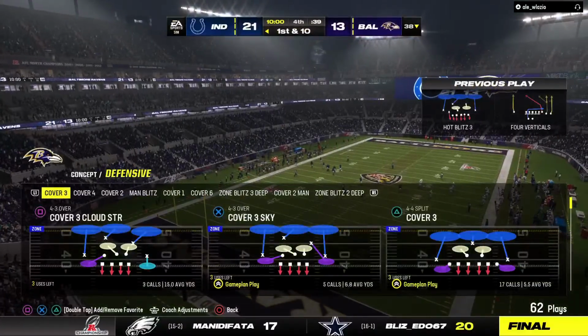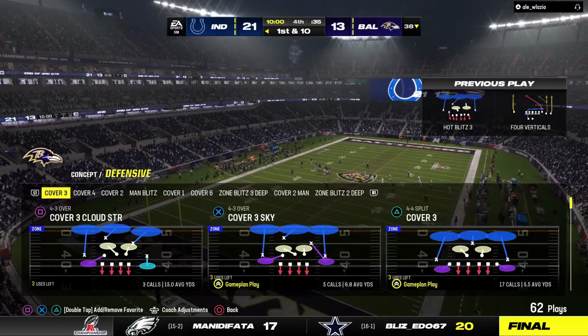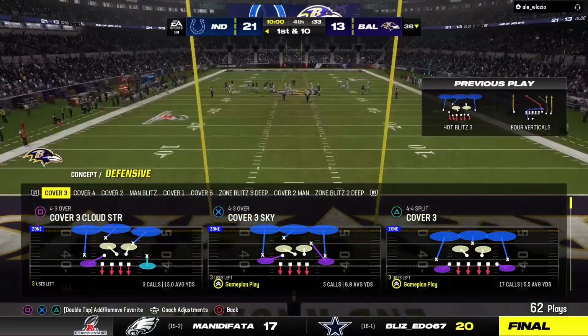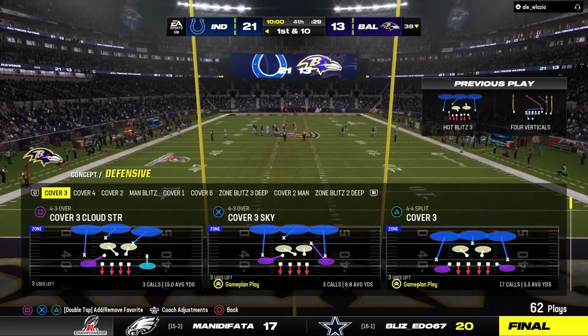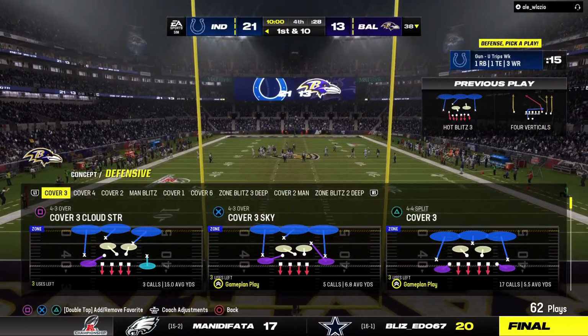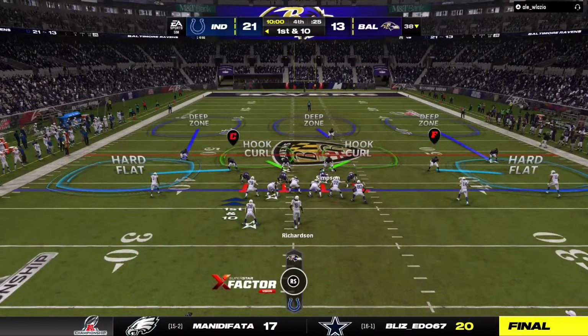Back now in Baltimore. It's the Colts. They've got control of the football. They also have the lead as we start the fourth. So here's a 1st and 10 at the 38.